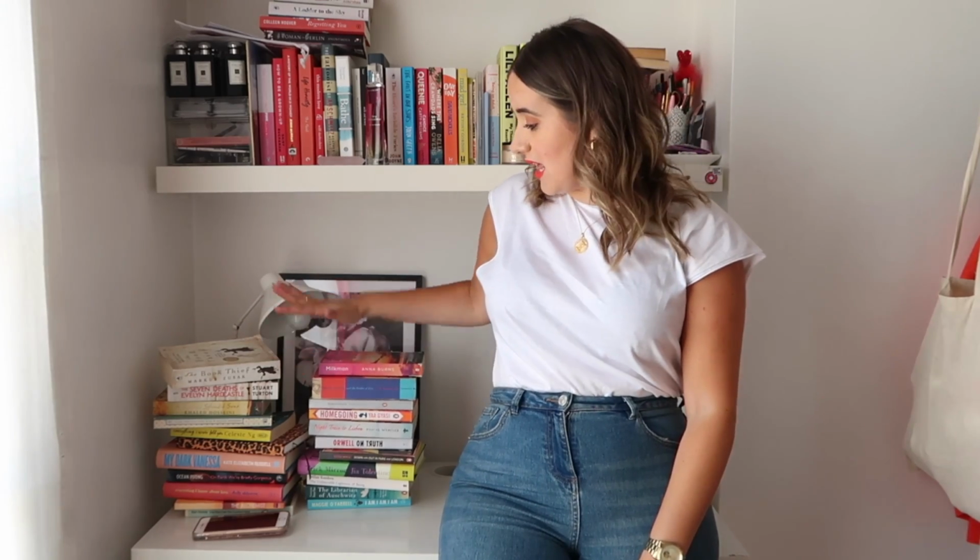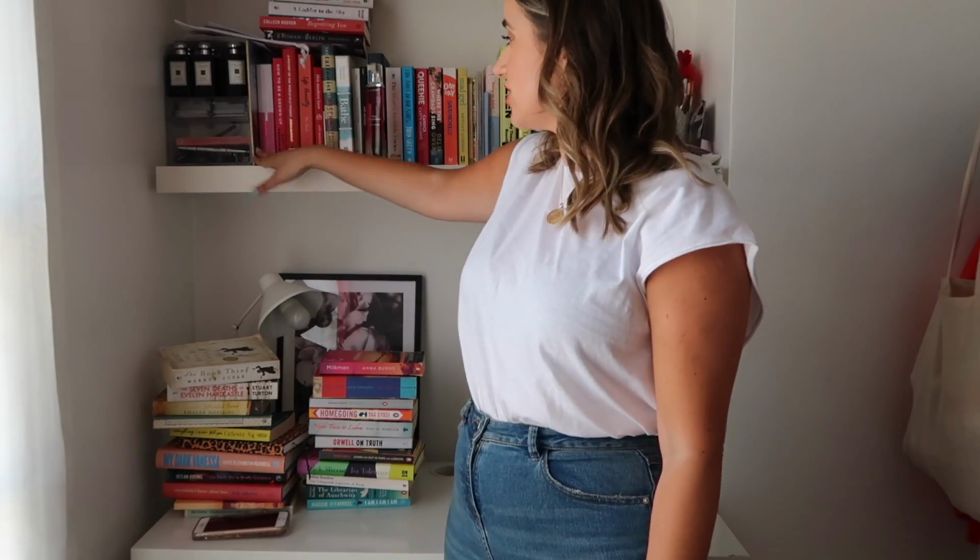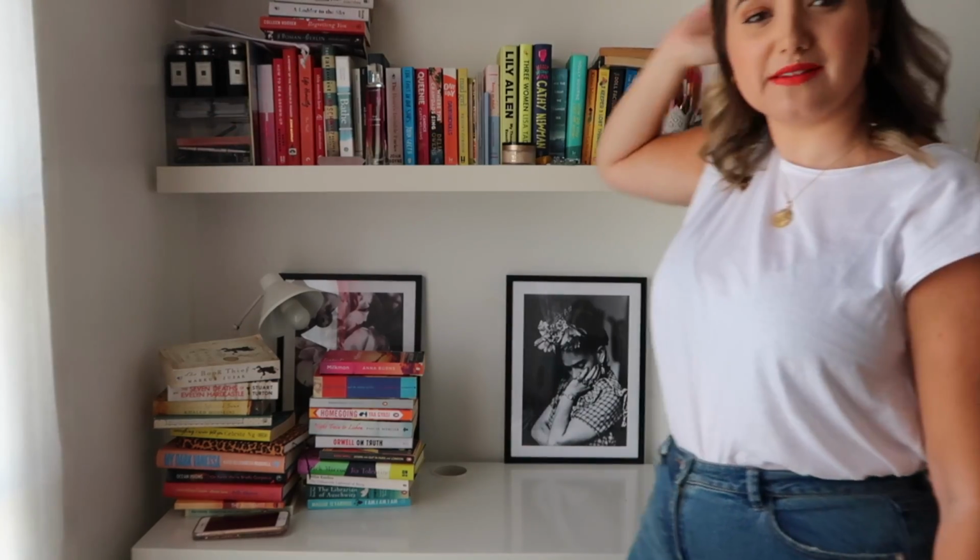I left them in my car for like a week and a half, 2 weeks, and then I brought them in just because of all that's going on. I'll quickly talk you through what I've read, what I haven't read, what I want to read, that sort of stuff. But maybe what I'll do is start by removing all of these and putting them down here, cleaning the shelf, getting rid of this. I just don't know why this is here, and I think we'll then go from there.